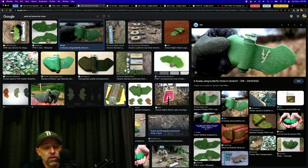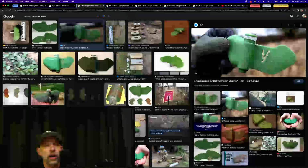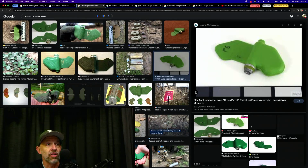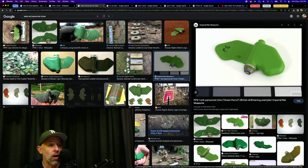The plastic body of these is produced in a variety of colours, and the Cyrillic Y that you can see stamped out of the one in that main picture there indicates that it is a training round, not a live round. So here in this other picture, this will be a live one. It doesn't have the Y stamped out of it.